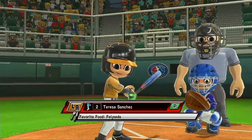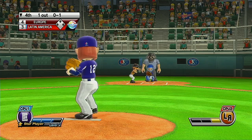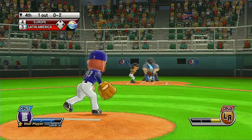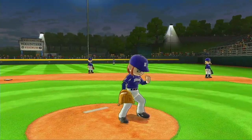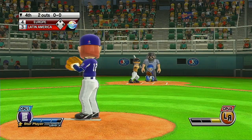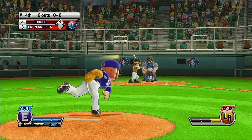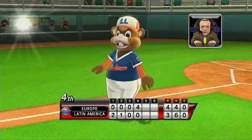Now batting, pitcher number 2. We've got a lot of talent here today. Strike three. That pitcher's on target, and that's going to be an out. Now batting, catcher number 6. Steer right. Good rotation on that screwball. No runs, no hits, no errors, and nobody left on to finish out the inning.